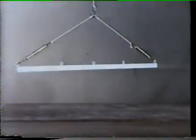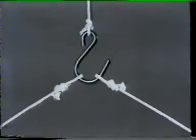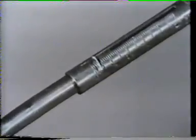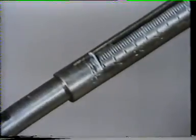This relates to the angle between the two slings at the end where the hook is. In this demonstration, a sling is attached to each end of the load. At the hook, the angle between them is about 120 degrees. A spring balance records the tension in each sling. Here, the tension's between 40 and 50 newtons.